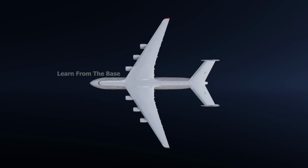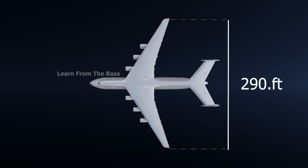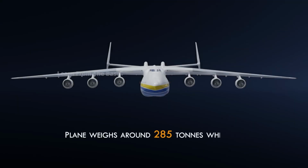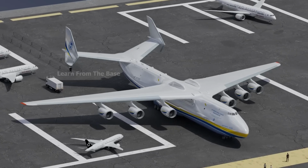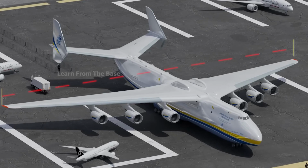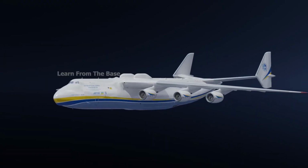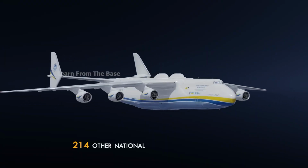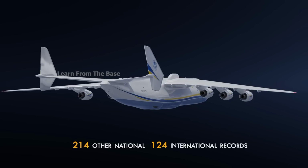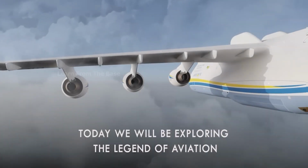The An-225 has a wingspan of 290 feet, longer than the Statue of Liberty is tall, and a length of 275 feet. It weighed 285 tons when empty, making it the world's largest cargo plane. The aircraft is well renowned for holding the title of the world's heaviest plane and the largest wingspan of any aircraft in operational service. However, it has also achieved 214 other national and 124 international records, including the airlift of the most significant payload ever at 279 tons. Today we will be exploring the legend of aviation.